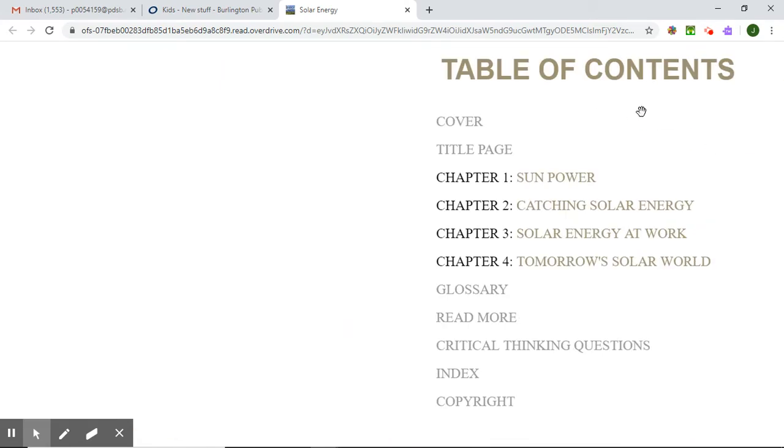This is a table of contents. A table of contents gives you the titles or the chapter names throughout the book. So instead of reading the whole book, if you wanted to find a certain topic, you would just go to that chapter or page.